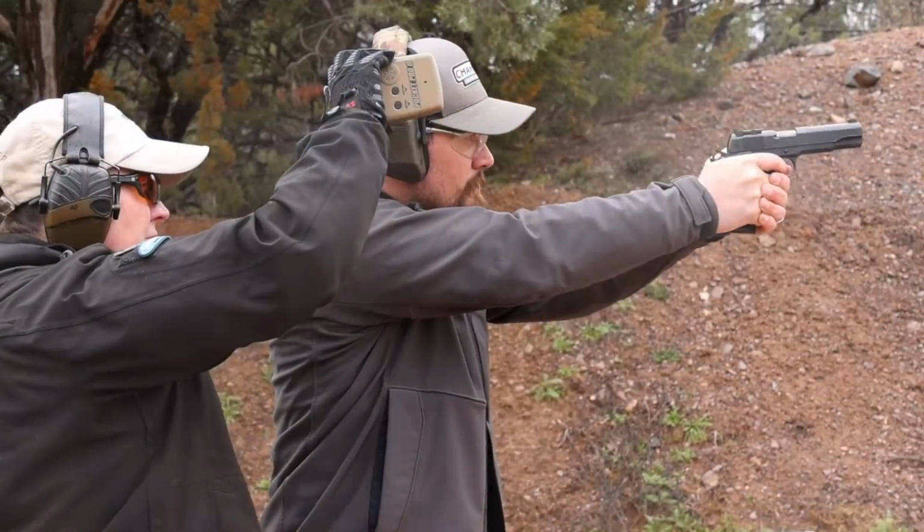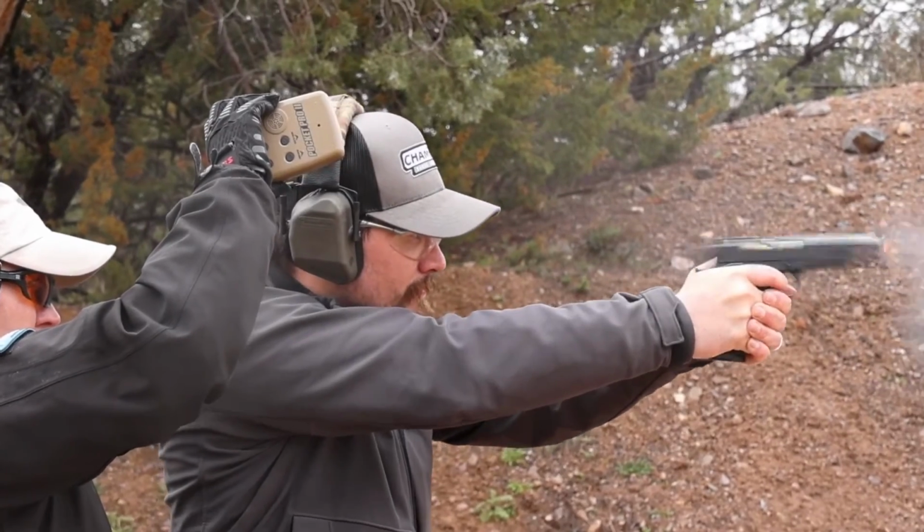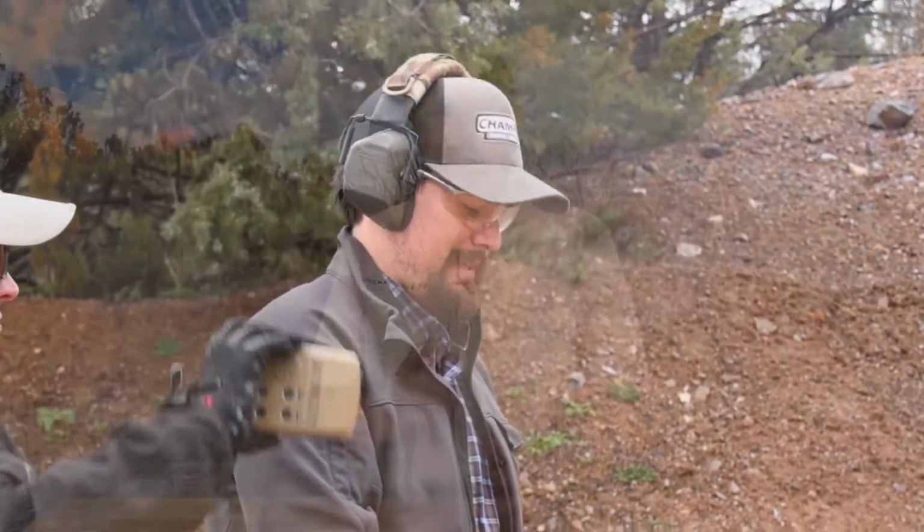3.5, 4-pound trigger. Engraved walnut grips, matched barrel. Everything about the gun screams quality. It's roughly $949 in that region, under $1,000.